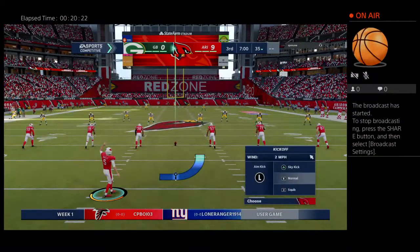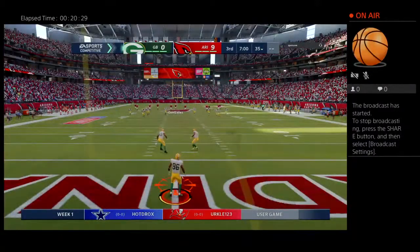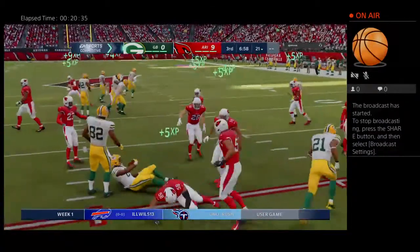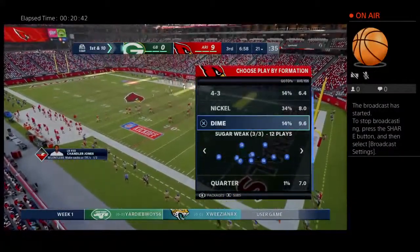Gonzalez to kick off for Arizona. We'll see if week 1 fatigue becomes any kind of a factor as we are back underway in the second half. And this carries into the end zone. And he'll be dropped at the 21-yard line. So bringing it out of the end zone proves not a good decision. Loses him about 4 yards.